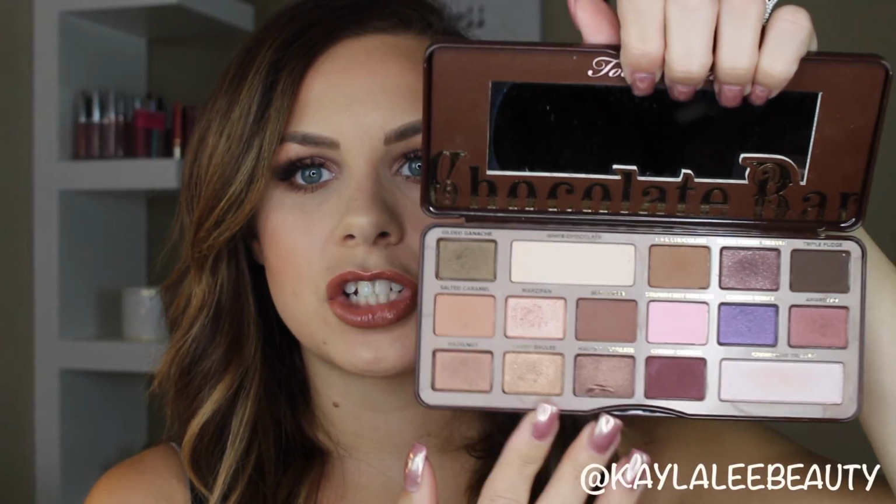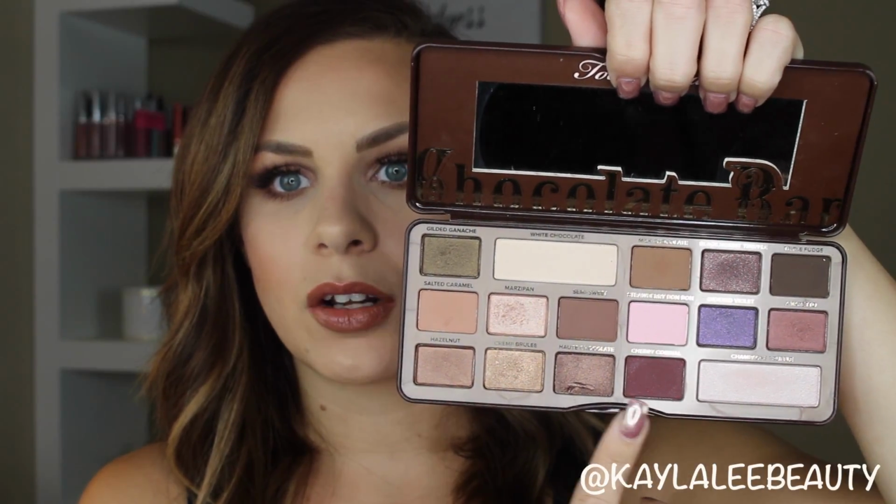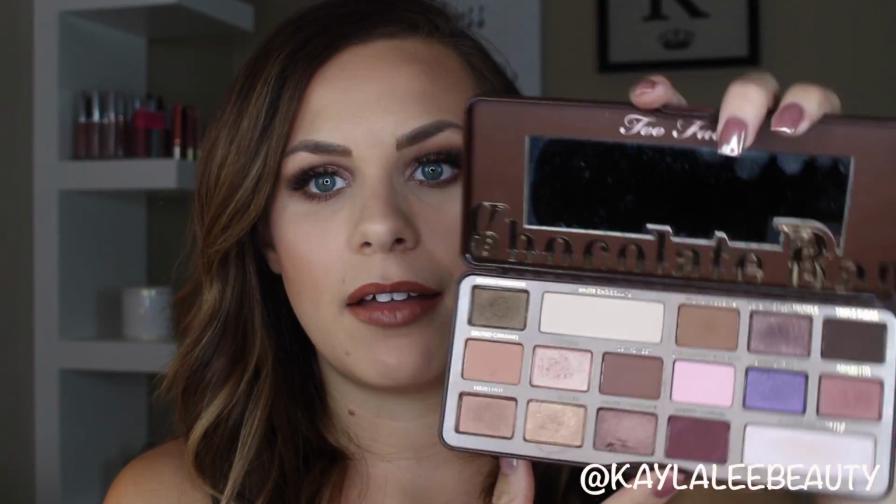It also has shimmer shades. It has olive green, has cranberry and cola shades. It has a fun little lavender purple shade. So it has different shades as well, but it also has all of the neutrals you would ever possibly need. So if you are not really into using color a lot, this is a really fabulous palette, but you could also incorporate color into it as well with the Candied Violet or the Strawberry Bonbon Pale Pink shade.